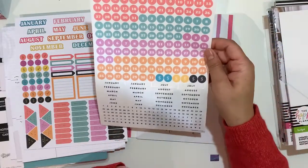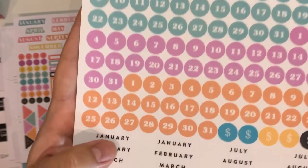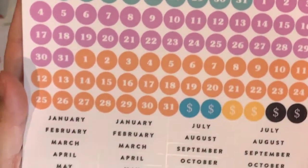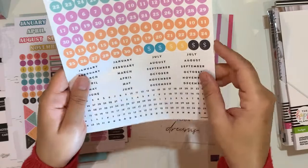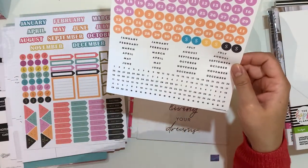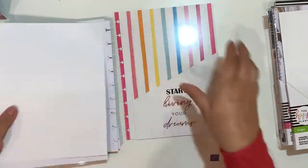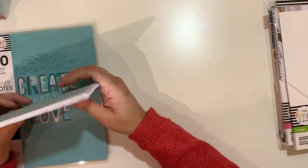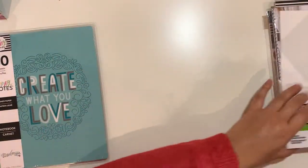And here are the numbers, which I love. I'm in love with these colors. Absolutely gorgeous. The only thing is we don't do dollars, we do euros, Happy Planner. We do euros too. Anyway, I love these folders. So this is my budget.